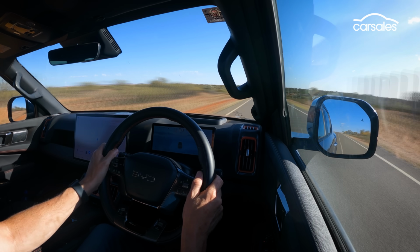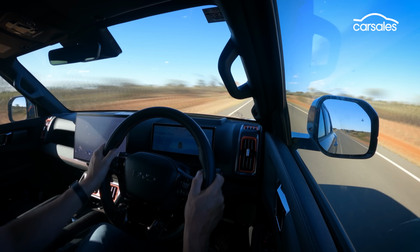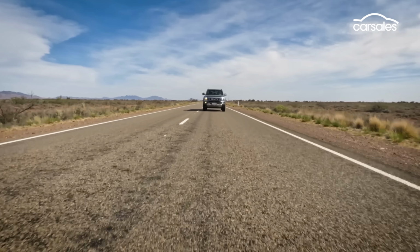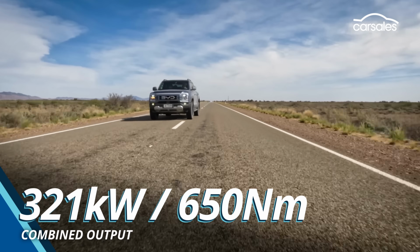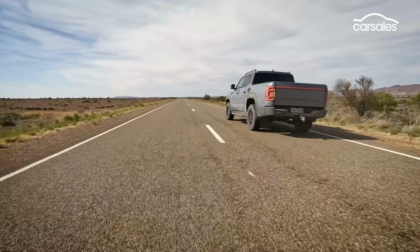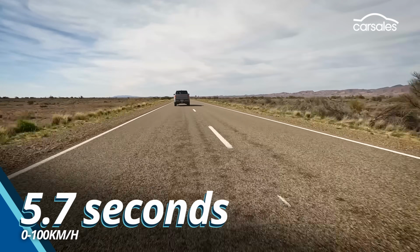Our first day's running to Tibooburra on the Silver City Highway is all bitumen and all relaxed cruising. It's darned hot outside, but the aircon does a good job keeping us cool. Compared to an orthodox diesel ute, it's stunning how quiet the Shark 6 is, how comfortable the ride is, and how powerful it is when overtaking.